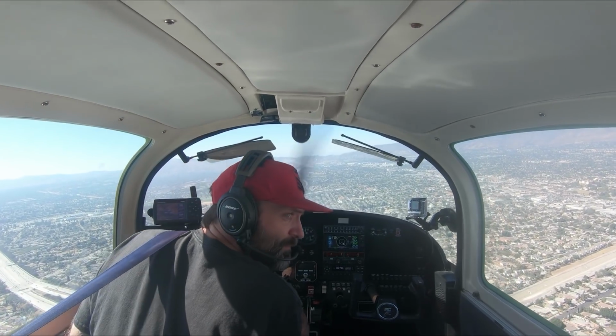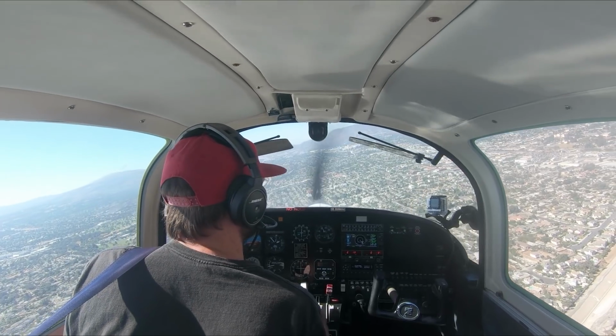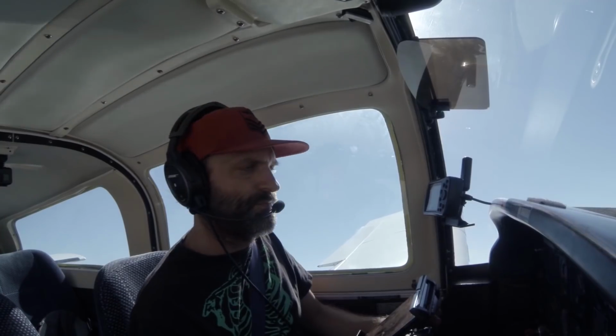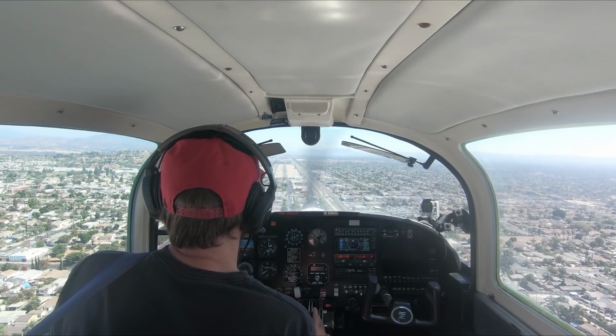Whiteman Tower, Sheriff Copter 29, over Pacoima, descending. Request a South 5 transition to Burbank. Sheriff Helicopter 29, Whiteman Tower, South 5 transition approved, altimeter 2986.